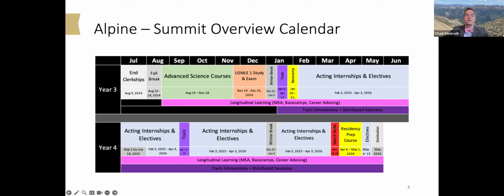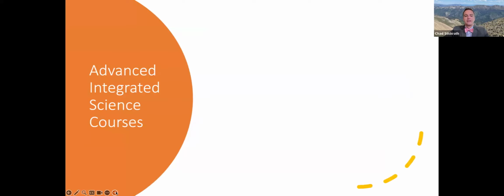They start to wrap up here with match week in year 4. Between match and graduation, they take a 4-week transition to residency course. So let me briefly tell you about our key components in the Alpine-Summit curriculum.